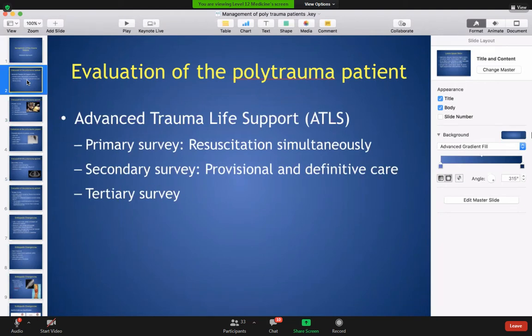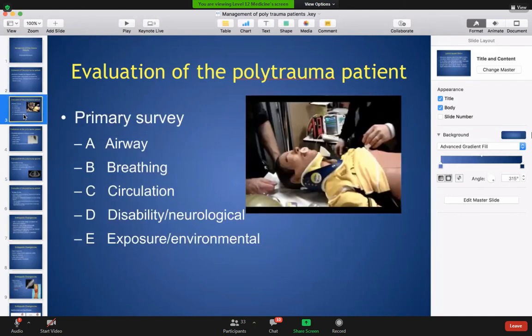In the primary survey, it's very important to resuscitate the patient in this phase. Then the secondary survey is provisional and definitive care. Tertiary survey is reassessing the patient once his conscious level has improved. The primary survey is A, B, C, D, E: A is airway, B is breathing, C is circulation, D is disability, and E is exposure.